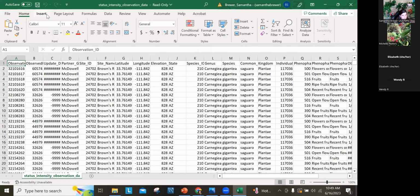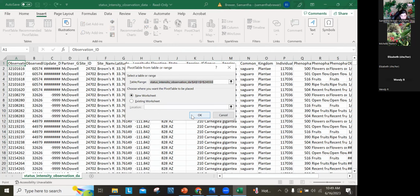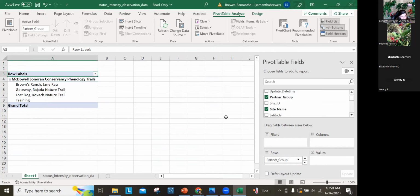So we're going to insert once again a pivot table. Now we have McDowell's group. Here I can filter by partner group, because I actually selected that I wanted the partner group names, there it shows it. And now I also chose site name. So there's your sites. And then observed by person ID.